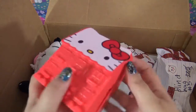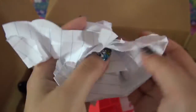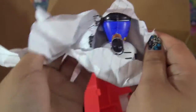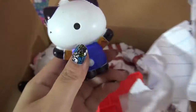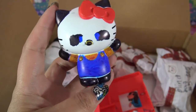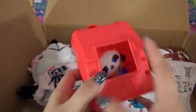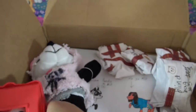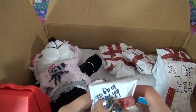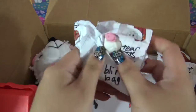What is this? Ooh, a little Hello Kitty house. Oh, there's a blind bag hiding on the inside. Could this maybe be Hello Kitty? Let's open it up, find out what's inside. It is. It's Hello Kitty, and they have customized it to kind of look like a panda. So cool. I'm gonna put Hello Kitty back in her little house, hanging out. And let's see what else is in these blind bags.